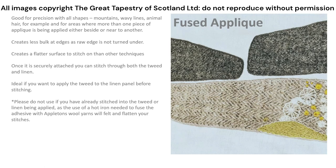And the guide might evolve further again. I've even added little things into this slideshow tonight that weren't in it last night because of feedback and questions that we had. So it's always being added to. I'd like to stress that there isn't a right and a wrong, it's always evolving and we're all learning together. So this first method is fused applique.